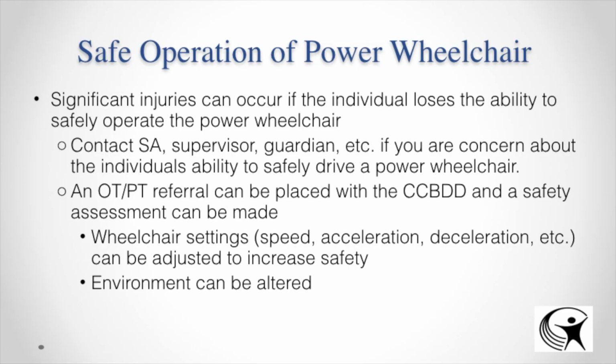I just kind of touched on this. If you have an individual that loses the ability to safely operate a chair, that can result in injury. Some signs of that: if they're hitting the walls at the house, or you're noticing that maybe they're hitting other individuals. There's signs that maybe that person doesn't have the ability to drive this anymore. So act on that. Don't just let it go. You can contact the SA, your supervisor, or the guardian if you're concerned about those things. Again, an OT PT referral can be placed, and we can do a safety assessment on that.